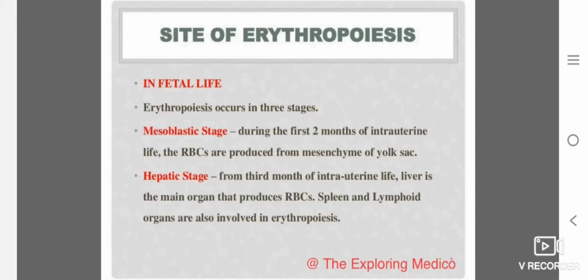Now we'll see the site of erythropoiesis. In fetal life, erythropoiesis occurs in three stages. The first one is the megaloblastic stage. It is seen during the first 2 months of intrauterine life, that means 2-month pregnancy. The RBCs are produced from the mesenchyme of the yolk sac.